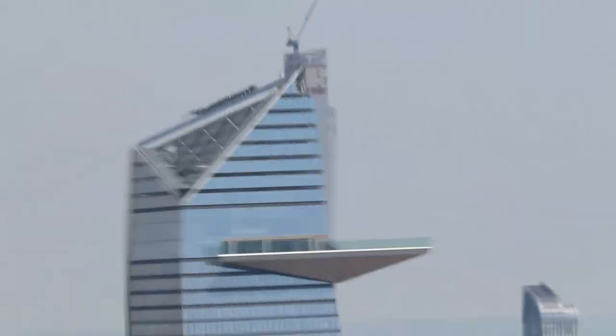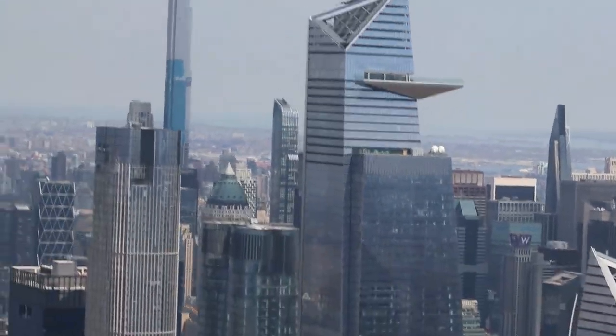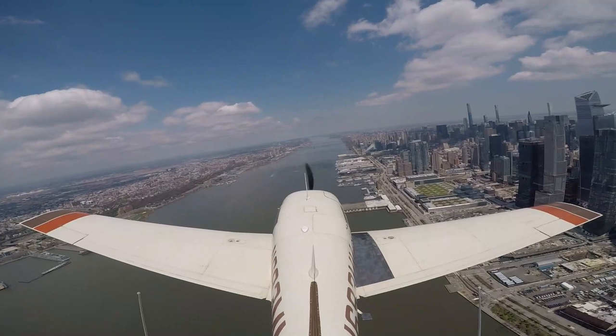And you guys have the visual on? And you can pass me on the right. That's the balcony. Cool. Hudson River traffic, right Cherokee, just past the Statue of Liberty, 1,100 feet northbound.